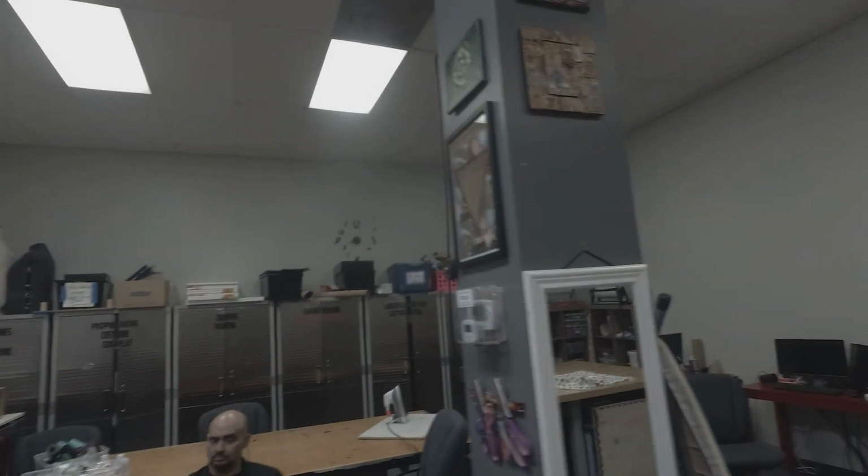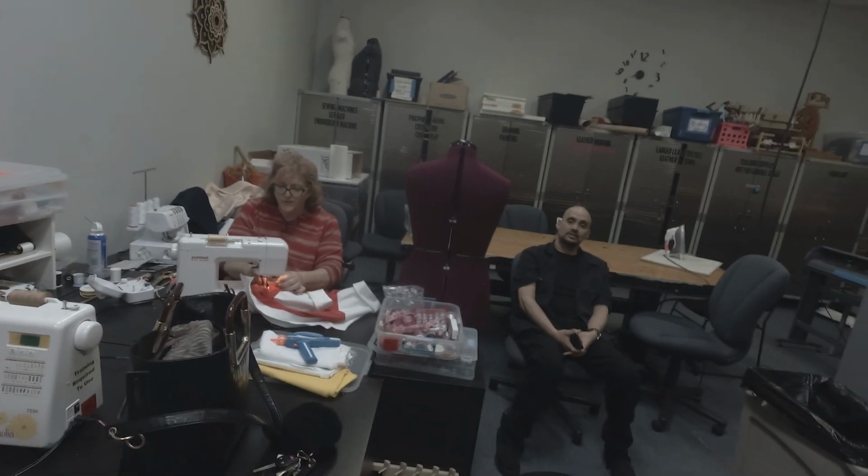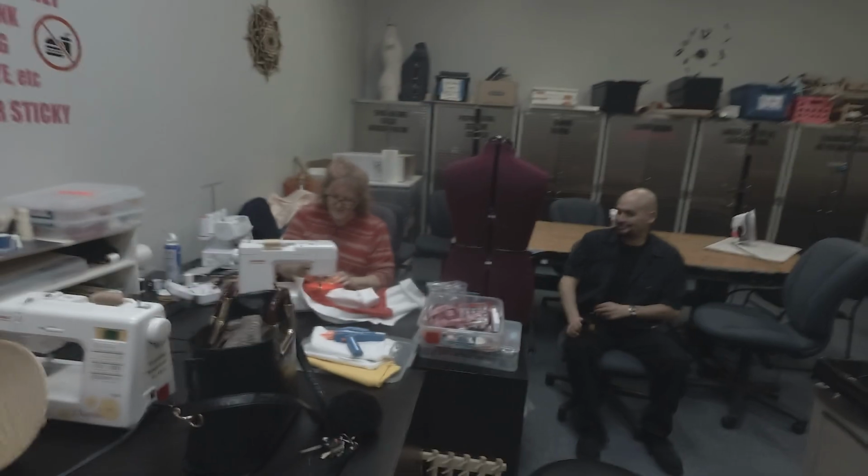Here is what we call the arts and crafts room. I love saying that. It always riles them up. No, it's a lot more than arts and crafts in here.